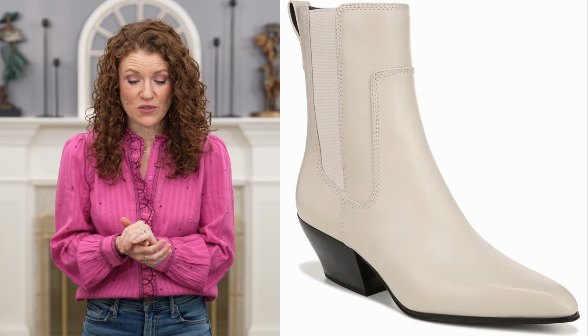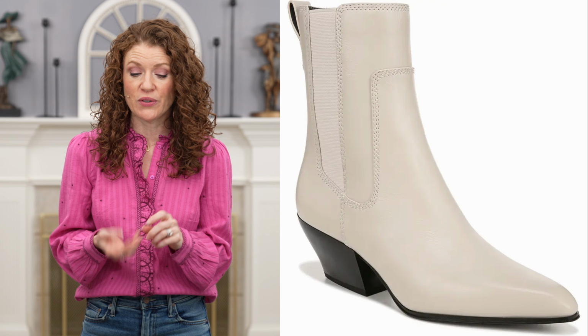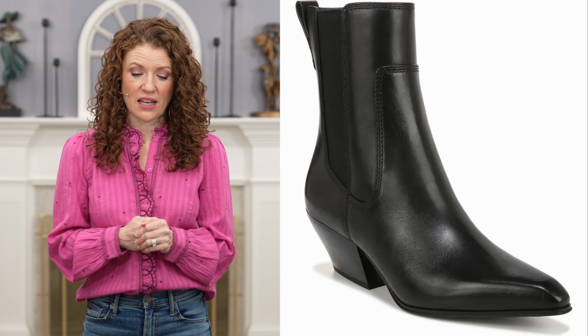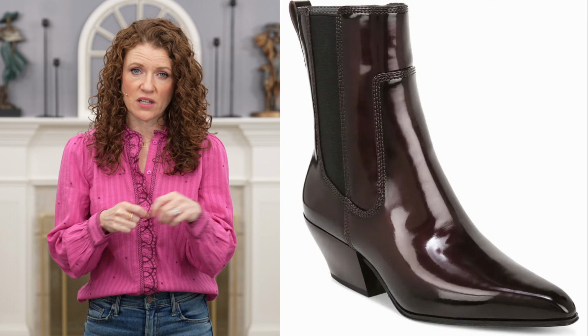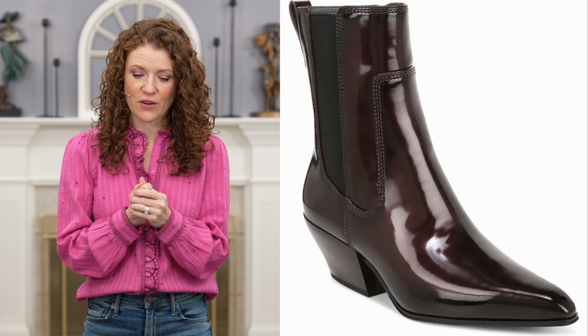Another shorter Western inspired option is by Franco Sardo, and it's the Anina pointed toe boots, and it comes in 3 colors. It comes in a chalk, a black, and a Bordeaux. It's $119.99 and then $200 after the sale. And they called this kind of a luxe Chelsea boot because it does have a stretchy portion of the shaft, which I thought was kind of cool.